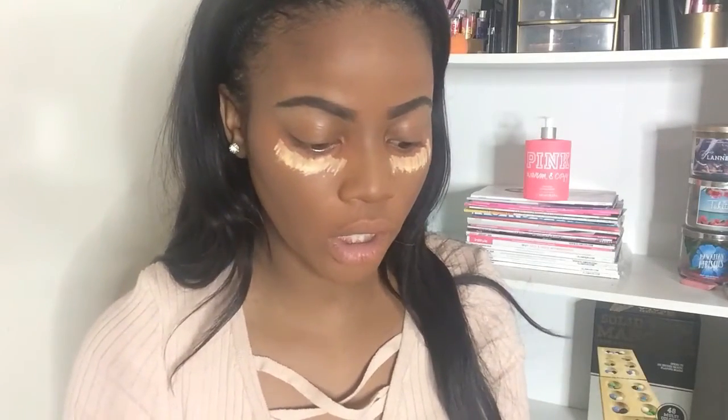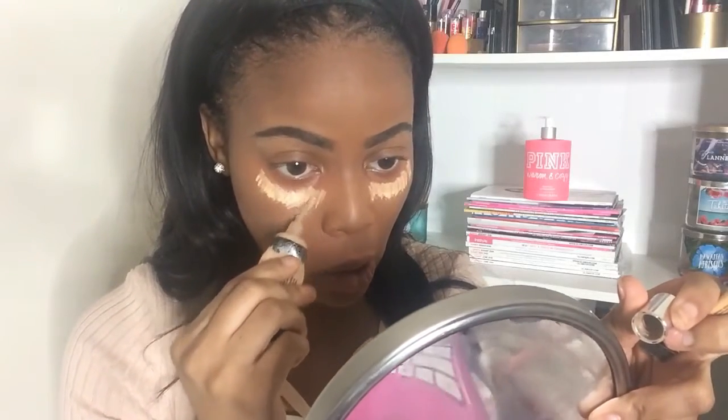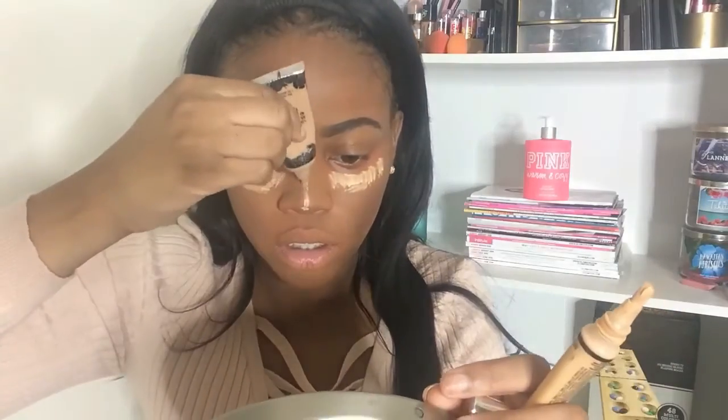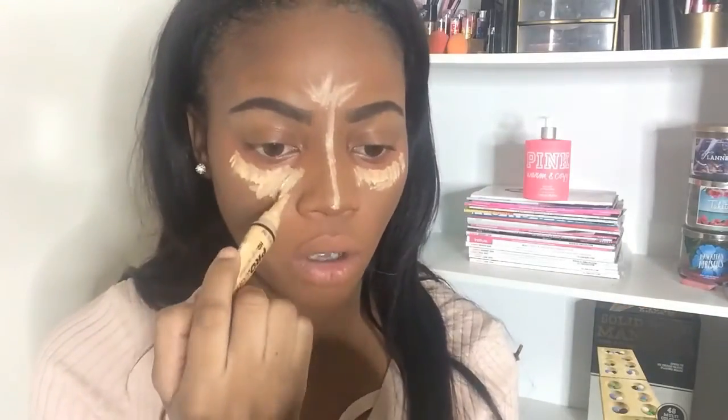I'm applying my Kat Von D concealer in a triangle motion, because the Kat Von D concealer has more of a grayish undertone, and I think this is fine to put right on my nose. I'm just going to start making this into a triangle.